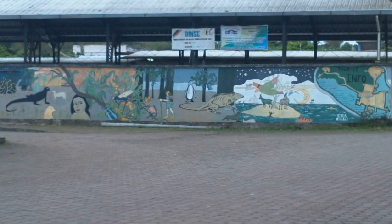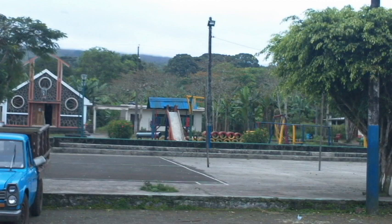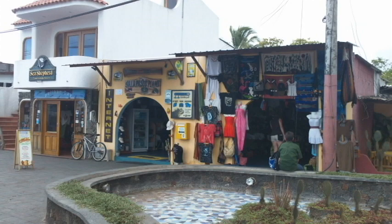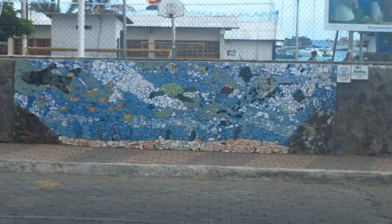On day 5, we landed on Santa Cruz Island. We were able to walk around the little village, saw some other beautiful murals, and go shopping. Here's a little playground and a park. There was a big statue of a Galapagos tortoise, and we will see some in the next episode. We went shopping and I saw this cute little t-shirt. What happened? Two blue-footed boobies, but the baby is a red-footed. Beautiful mural of whales and fish.